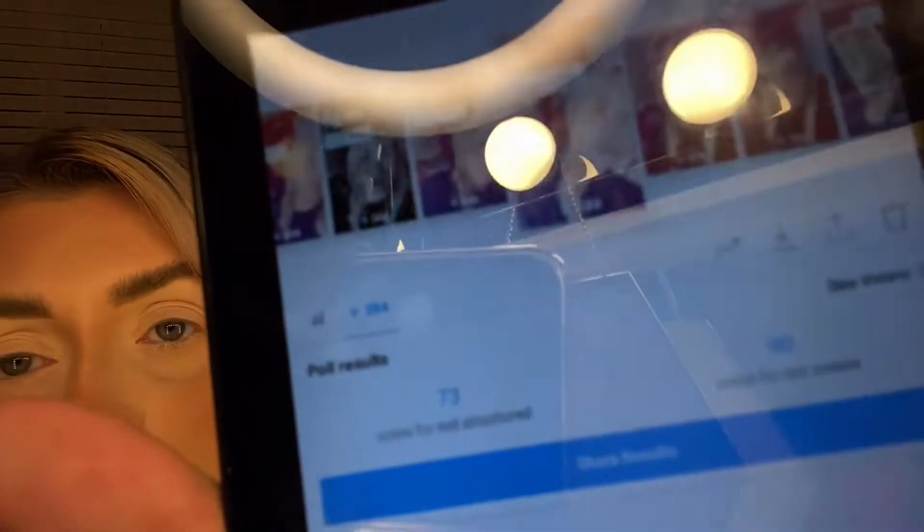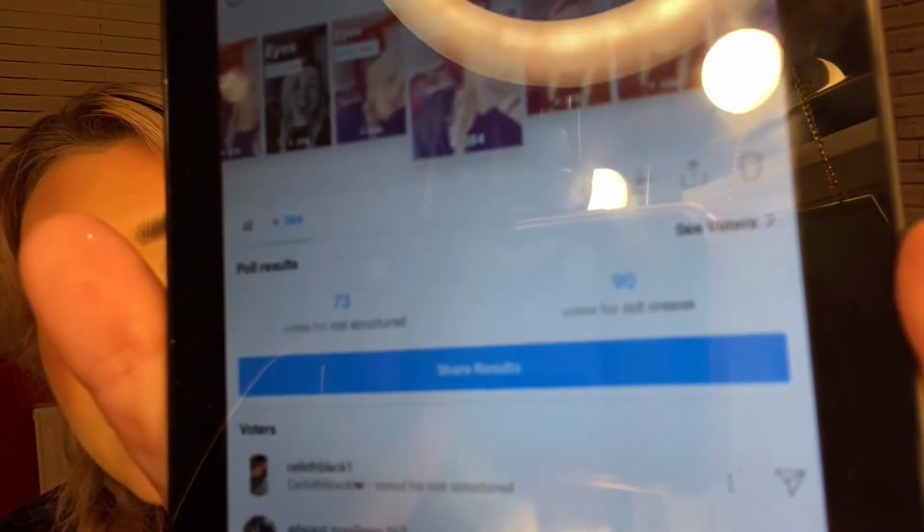Next one is glitter or matte. There's 99 votes for glitter and 65 votes for matte. Next, not structured or a cut crease. 73 votes for not structured and 90 votes for cut crease. So I've got lashes, cut crease, colourful. What was the other one? Glitter. For the palettes.